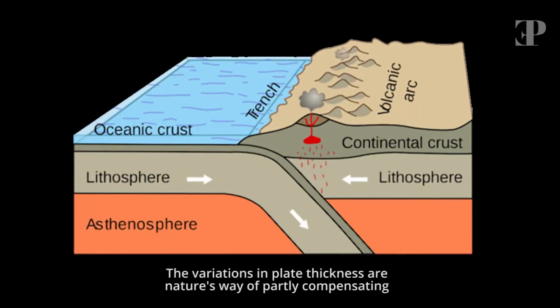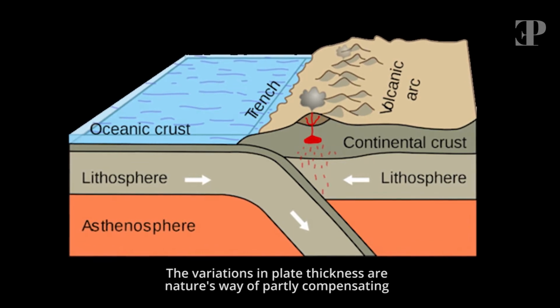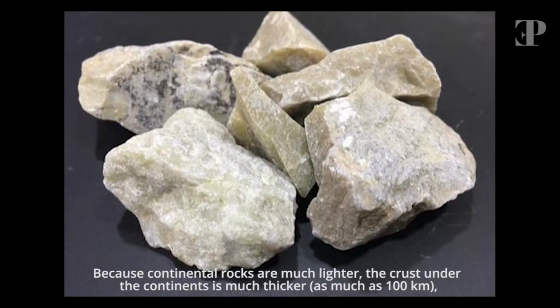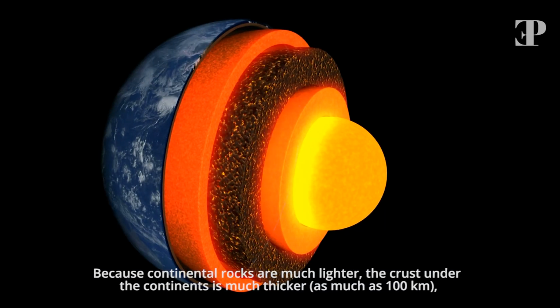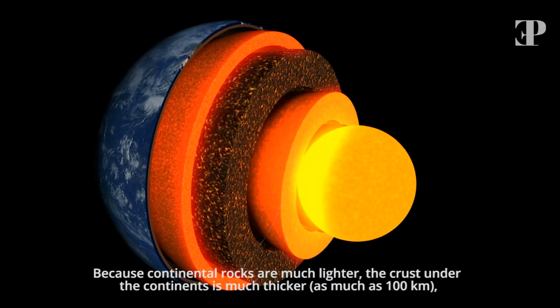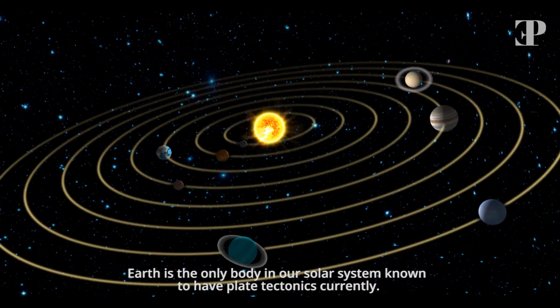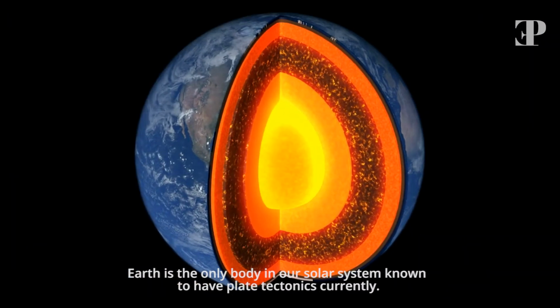The variation in plate thickness is nature's way of partly compensating for the imbalance in the weight and density of the two types of crust. Because continental rocks are much lighter, the crust under the continents is much thicker, as much as 100 kilometers, whereas the crust under the oceans generally is only about 5 kilometers thick. Earth is the only body in our solar system known to have plate tectonics currently.